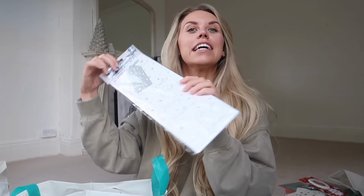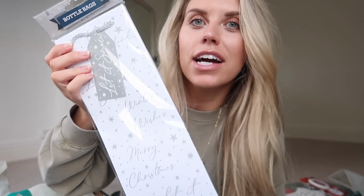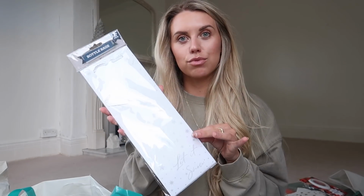Okay, so the first thing, I got some little bottle bags. I got these because the theme that I'm going with this year for wrapping is greys and whites. I managed to get my hands on some White Company sale Christmas gift wrap at the start of this year, which I obviously want to prioritise, so to fit in with that theme, I'm getting lots of whites, greys.